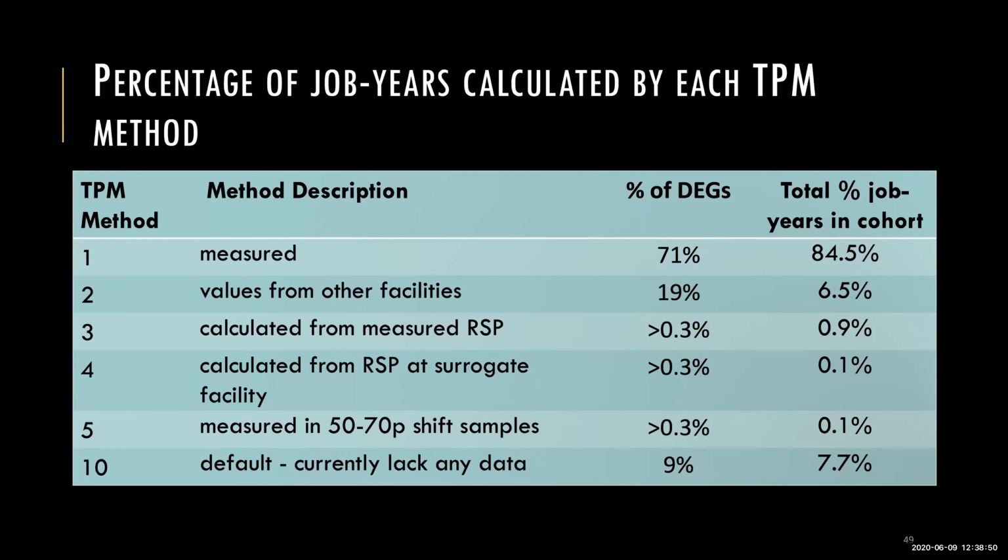And just to note here that it's important when filling holes in your GEM to be aware of how many people are in each DEG, because you don't want to spend 2 weeks or 3 weeks trying to get a value for a DEG that only has one person year in it. It's just not worth it. So you focus on the ones that have a lot of people in it, and then you know how far to go until you need to just move forward.